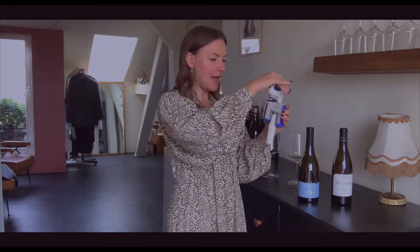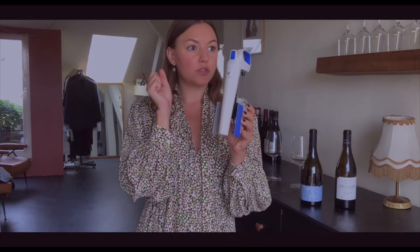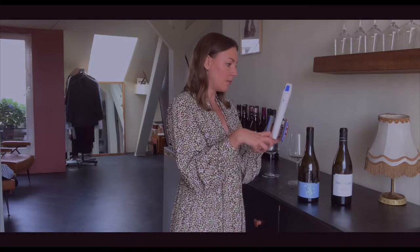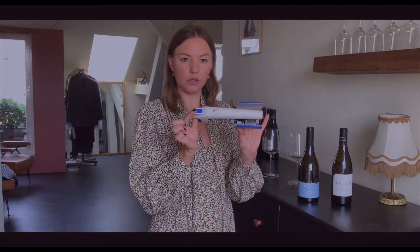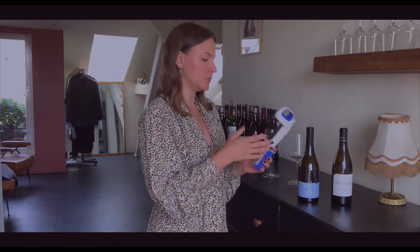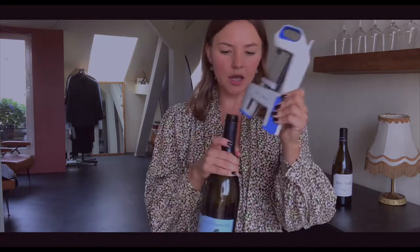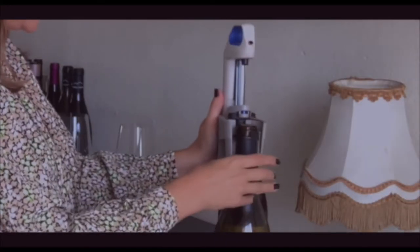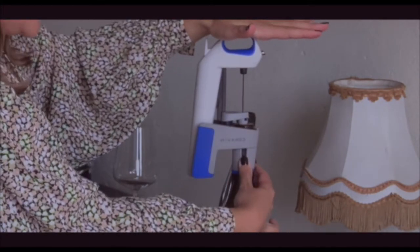So it has this needle here that penetrates the cork, and it has gas right here. With the help of that gas, it extracts the correct amount, or just a little bit, of the liquid, and then you can manipulate the extraction with this little button here. So what you have to do is remove the foil on the wine, and then basically you just hug it in, and then you inject the needle into the cork.